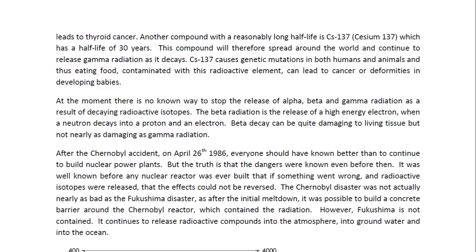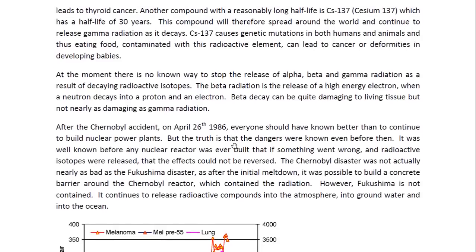Beta radiation is the release of a high-energy electron when a neutron decays into a proton and an electron. Beta decay can be quite damaging to living tissue, but not nearly as damaging as gamma radiation or alpha radiation inside the body.